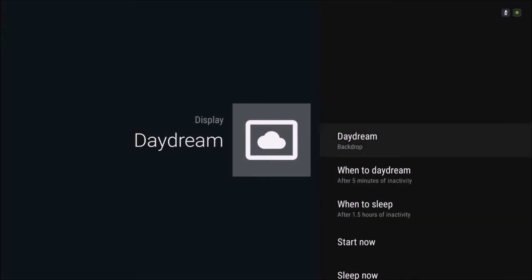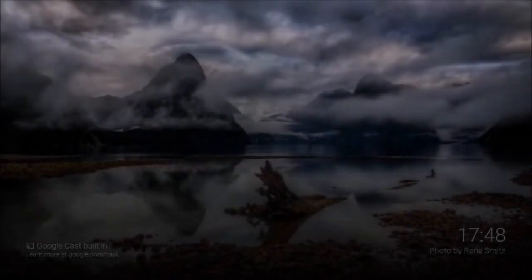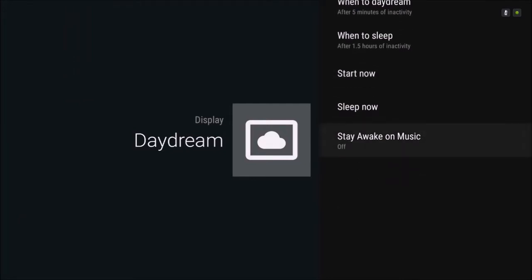I do like backdrop because it loads up a load of really nice images. If I click into that and show you, it'll load up. There we go. And you get stuff like that. But I'm not going to stay on it. It can play music in the background.